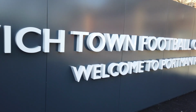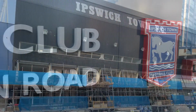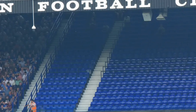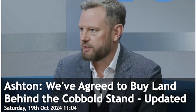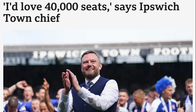Portman Road stands as a testament to Ipswich's rich history and enduring community spirit. In 2024, the stadium underwent significant redevelopment, including the installation of safe standing areas in the Cobbold Stand, enhancing the matchday experience for fans. Looking ahead, Ipswich Town has agreed in principle to purchase land behind Portman Road, with plans to expand the stadium's capacity to 40,000.